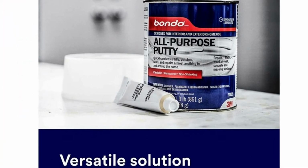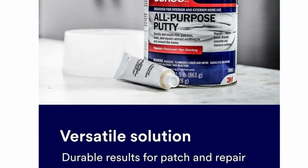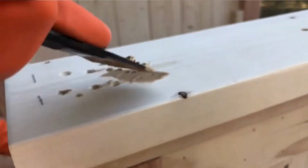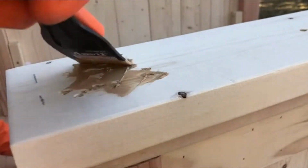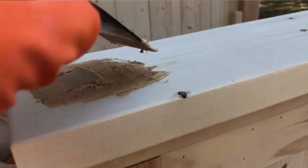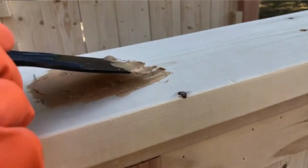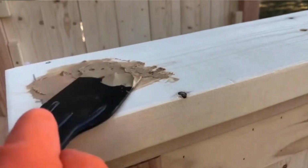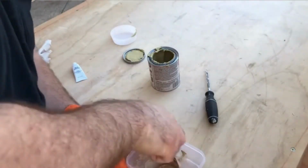What we liked most. It dries very quickly and is very hard. It is waterproof. The leftover product remains viable for a long time. It's for indoor and outdoor use. What could be improved? The hardener that comes with the putty is too small. You might need to buy an extra tube to match the putty in the can.